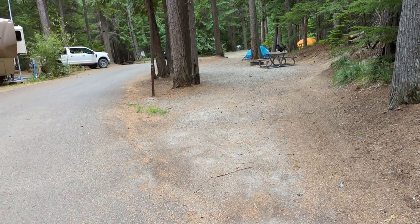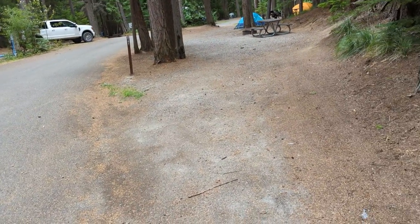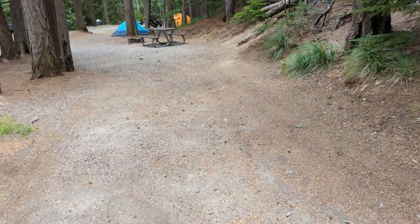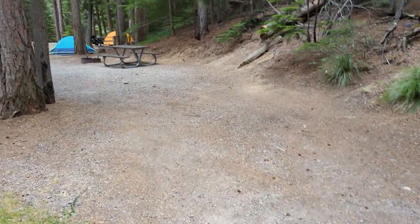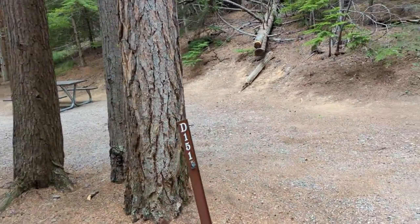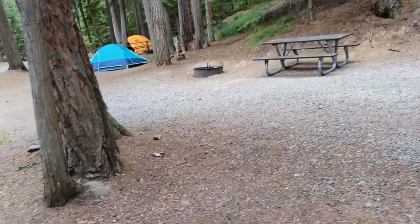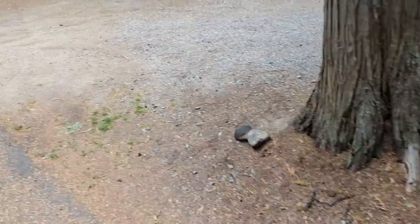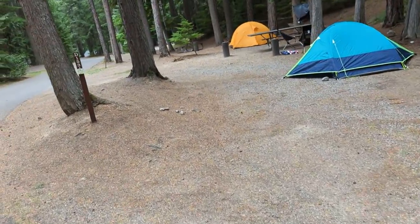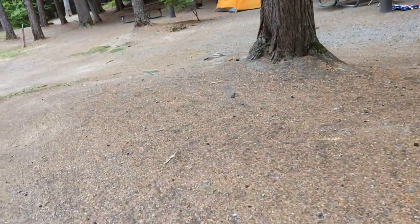While they call these pull-throughs, most of them are not. There's a couple here that I don't want to show them, but they're having major issues right now trying to get the trailer either in or out of their site. Major issues. So that's why I'm doing this for you. D151. Actually, a fairly easy pull-through. So not too much leveling needed. D153, little small, little tight. I wouldn't want to put anything too big in here, but not too bad.